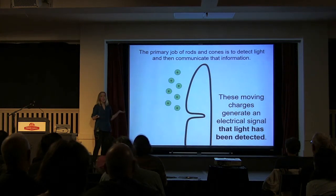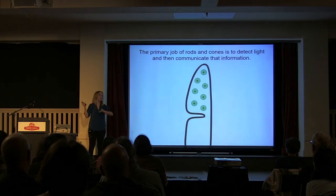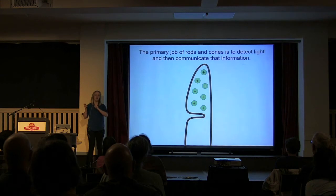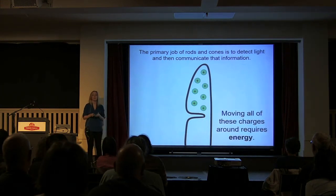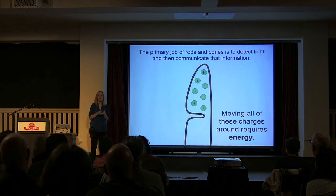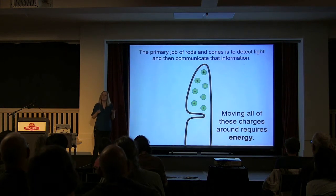Now, when the light goes away, these charges will go back in. And so if you're looking around the room or just looking at all these different lights, you can imagine that in your rods and cones, these charges are moving out and in and out and in over and over again. And it turns out that this process requires a lot of energy. Your rods and your cones and your retina in general is actually one of the most energetically demanding parts of your entire body. So we wondered, gosh, how do they meet this energy demand?